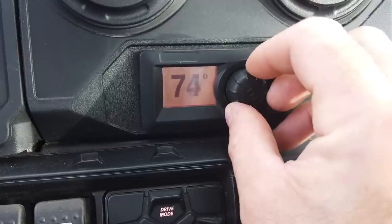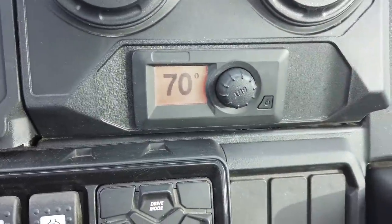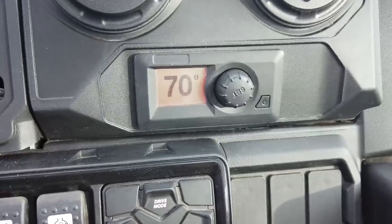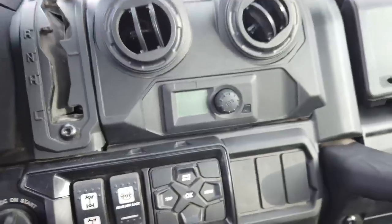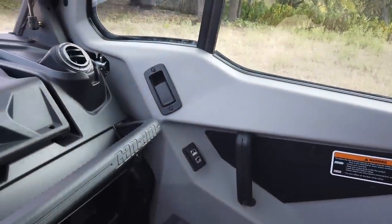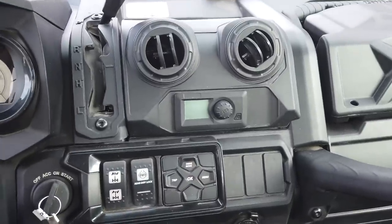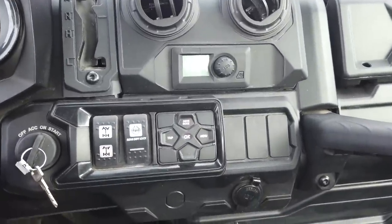This new model, this new Defender Limited, is the first vehicle to have a climate-controlled sealed cab. It even has a little power button so you can shut the system off, which I'm going to do now for noise. But, like, think about that. We're at a level now with side-by-sides. This is a sport utility side-by-side where we have power windows and climate control. These things are getting crazy in terms of included features and how automotive they are.